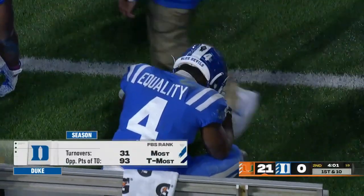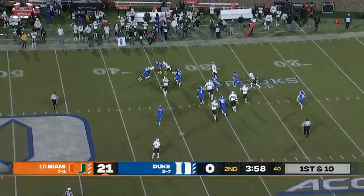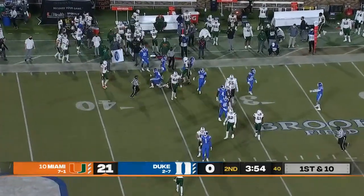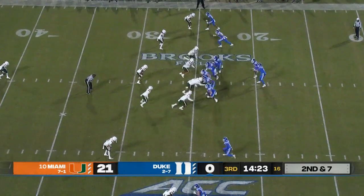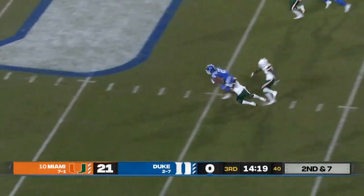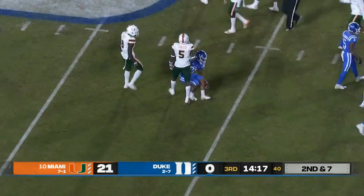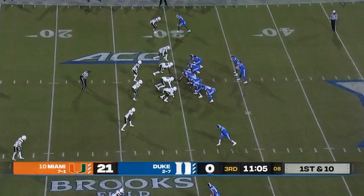Security is a group effort, including the offensive line. 31 turnovers, and that's by far the most in the country. There are times as a quarterback when you push the ball down the field, you do need to feel protected. Big hole this time for Durant to race right through before he is finally tackled by Carter. So one of the better running plays all game. You can take advantage of.